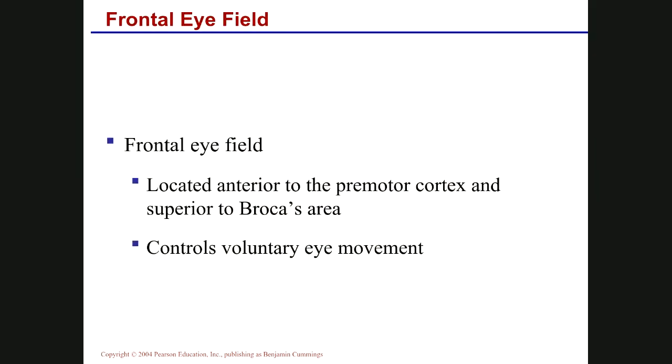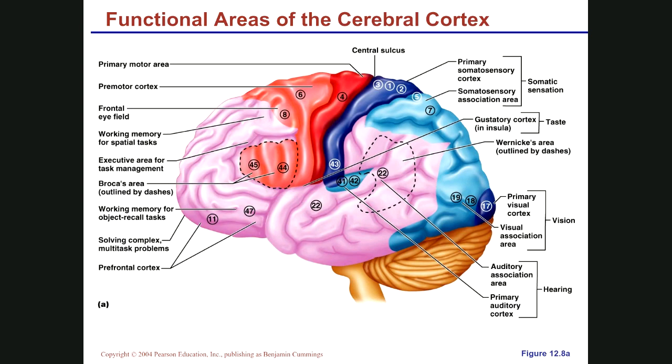And then the last one we're going to look at is called the frontal eye field. And the frontal eye field is a really easy one to understand because its name tells you exactly what it does. It's in the frontal lobe and it controls where your eyes are looking, your eye field. And so it controls voluntary movement of the eyeballs. And so if you look at it, you can see it here. It's at number 8. That's the frontal eye field.